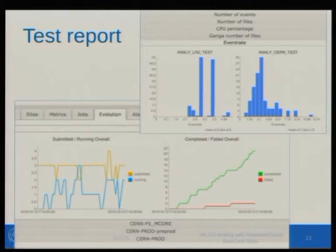As I said, we have pages with reports for the test to show how much load is on the resources, the evolution of the success rate, and also, I'd say more important, the plots for the performances. So here, for example, there are how many events per second have been processed, CPU percentage, and this is what we use as metrics. This is for ATLAS jobs.